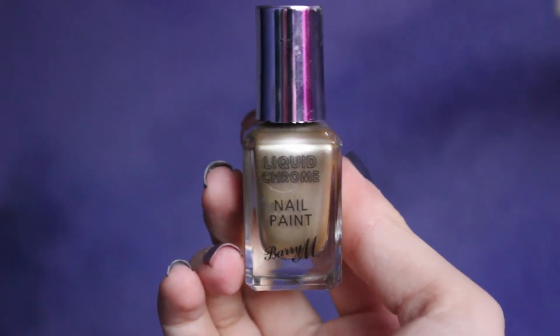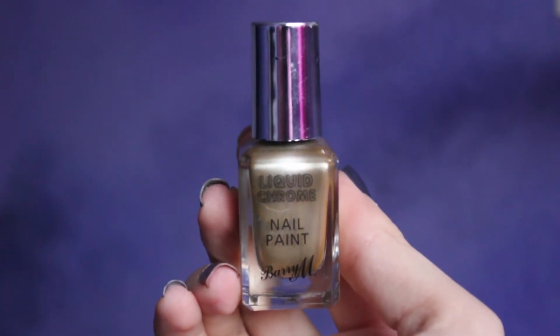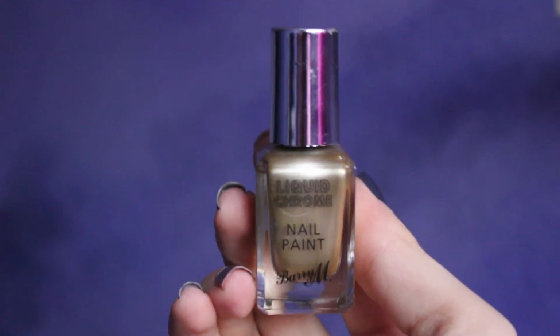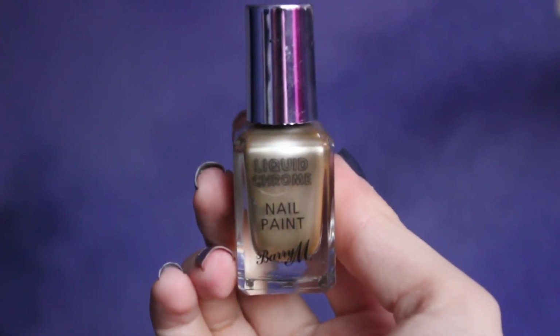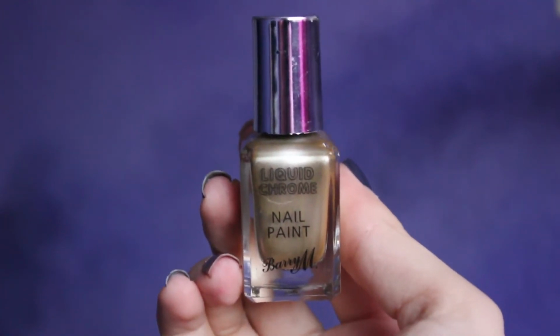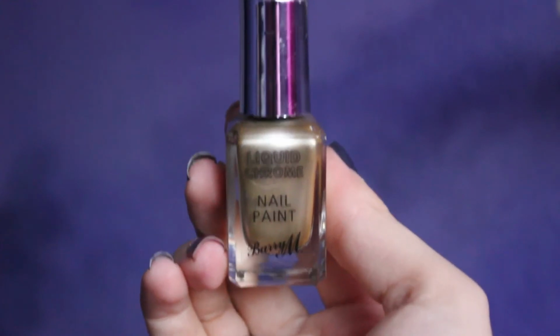Then we have the gold shade Bright Lights, which is the kind of shade in the range that made me yawn a bit, just because if you've seen any metallic ranges, you will know there is bound to be a gold in there. They're just a bit overdone, to be honest, but it's still a nice shade in its own right, and I probably will get more use out of it in the future. But honestly, I just see these shades a lot, so it's not one that really stood out to me.